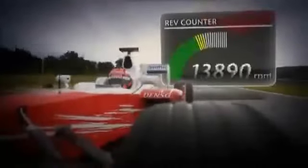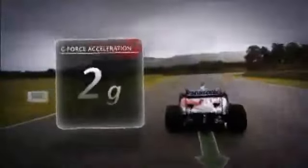In 2009, the engines are limited to 18,000 revolutions per minute, down from 19,000 last year. And each driver can use a maximum of 8 engines during the racing season. With that power, the cars generate huge gravitational forces. Acceleration at 3G. Braking at 6G. And in the corners at up to 4G. These forces put massive strains on the driver's head and neck.